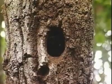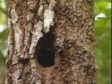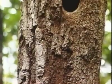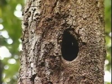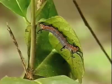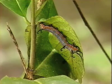Well, these are a few nesting holes of the bird that we called woodpecker. They often build their nest upon the salt tree, and they build their nest quite high, at least about 5 to 8 meters from the bottom. And they feed on the termites and insects.